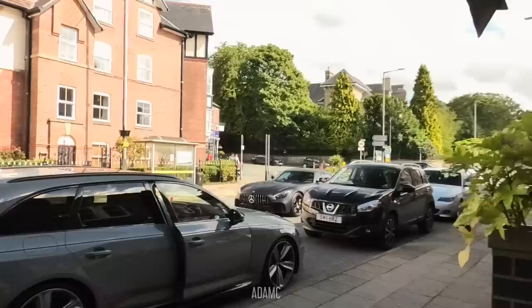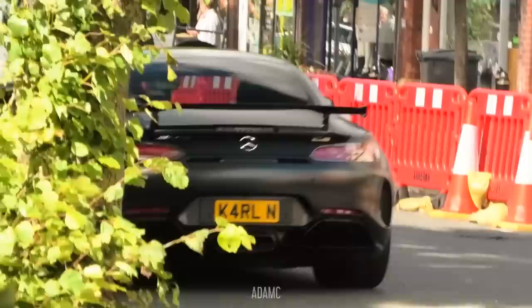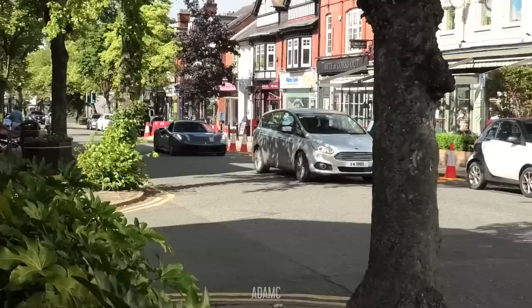She is loving life. That sounds unusual, like a tuba rather than a trombone. Oh, cheeky AMG GTR in matte black. Go on, Carl. It's the stick. He's on a drive. The kids are screaming because there's a 488 and he's trigger happy with his throttle pedal.